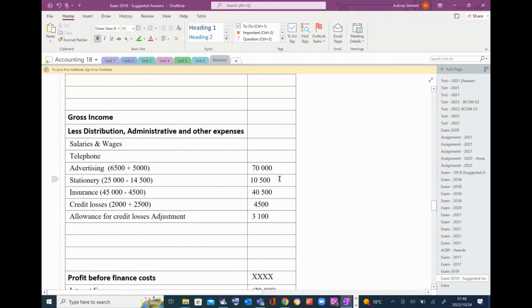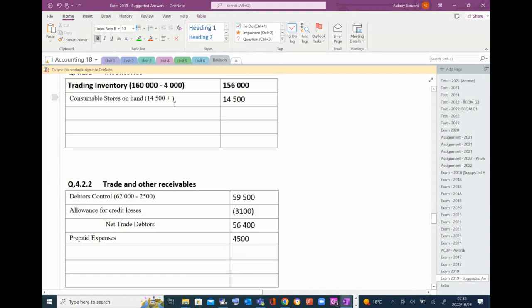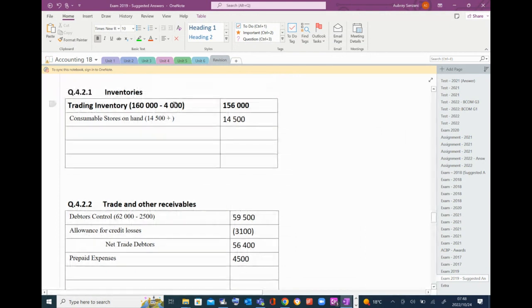Then we know that the other account that's affected is consumable stores on hand. Because we're basically saying this trading inventory, sorry, this stationery that we have, we can actually sell it for some money. So can you now see how it falls under trade and other receivables, or you can say inventory? Okay.